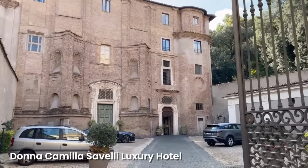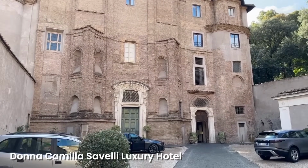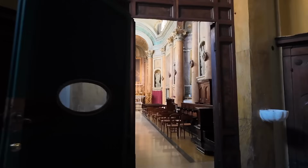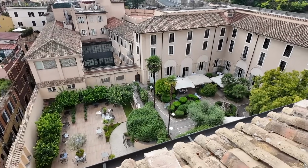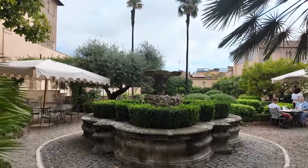This is the Hotel Donna Camilla Savelli, an ex-convent that was restored by Borromini. If I was visiting Rome and price was not an issue, this is where I would stay. The architecture is stunning. There's an amazing church on the inside most people have no idea is even there. There's a cloister garden on the inside of the hotel. It's beautifully designed and the location is wonderful if you don't mind being on this side of the river, a little far from some of the must-see sites in Rome, but definitely a beautiful area to stay in.